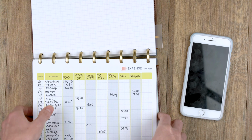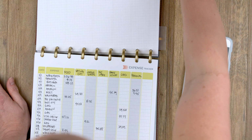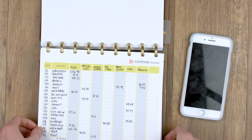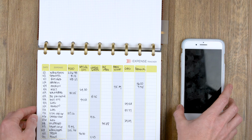I am playing around with creating a, come on thing, what are you doing? Creating a budget insert. Sorry, I'm trying to get this back in the frame.